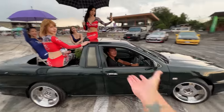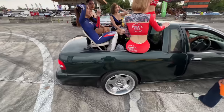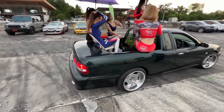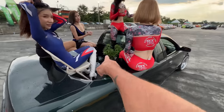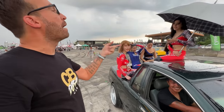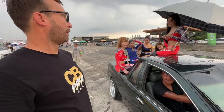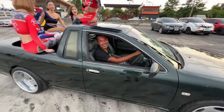Forget about the yellow Z. What the hell is going on here? This dude's just carrying around a bunch of hot Thai models in the back of his homemade pickup truck. Is this the life? What is this? Oh, it's yours. Okay. When it's done, you let me know. DM me. Nice, bro. Yeah. This guy right here is living the life.